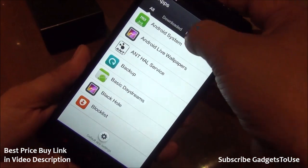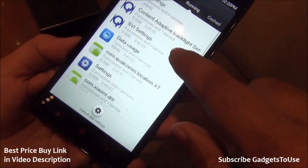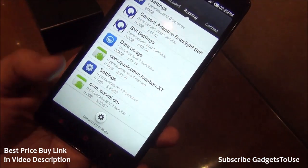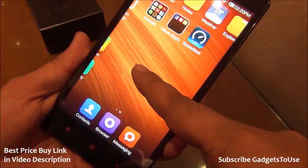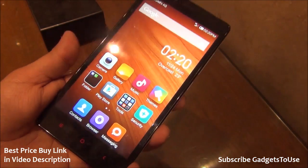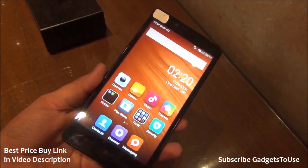So we have 2 GB of RAM on this device, and let me just show you the current status of the RAM. Again, we are not able to see the current status of the RAM as of now in this application, but we will show that later once we do the full review. Right now we do not have the required application which could actually show you the current status of the RAM. The amount of RAM free on this device should be around 1 GB, I guess.